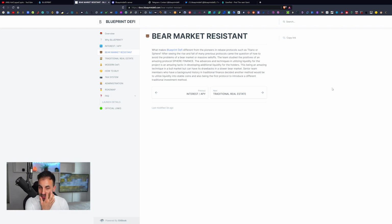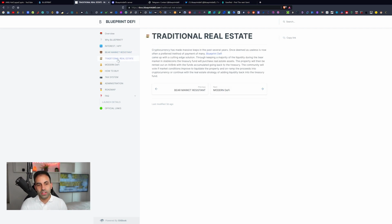This being an amazing technique in a bull market, but can have its drawbacks in a slower bear market. Senior team members who have a background history in traditional finance decided another method would be to utilize liquidity into stablecoins. And also being the first protocol to introduce a different traditional investment method, traditional real estate.